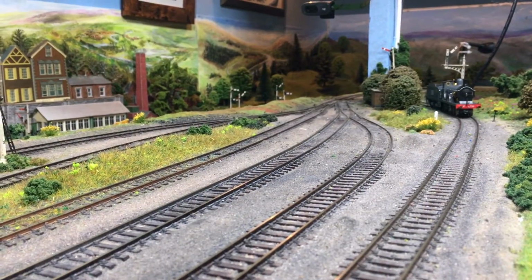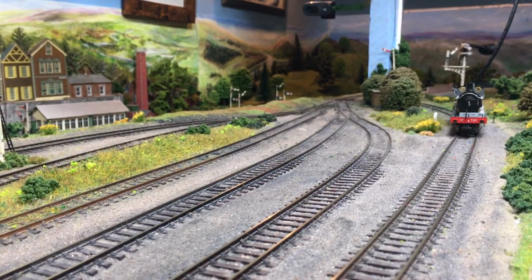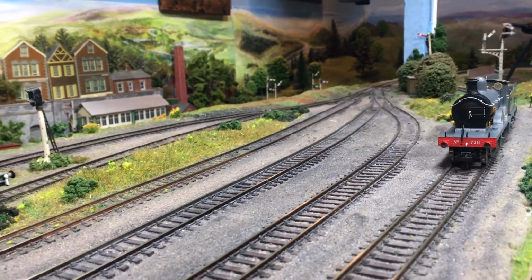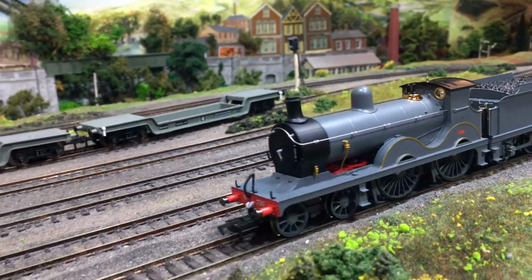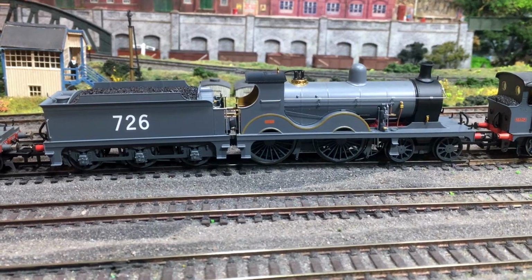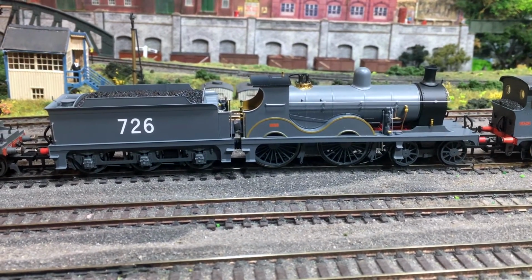I chose the austerity grey with its scraped back beading because there's just something about this livery that appeals to me. I guess again, it's the fact that it really does show up the detail of any model that it is applied on. It's quite simple, not too fussy, and I actually find myself liking that on a model, but the scraped back beading really is something quite special on this.